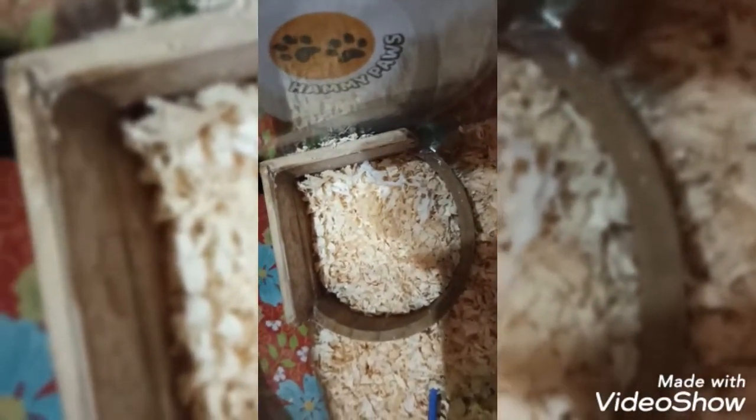So you can see it's very fresh over here. I will show you once it's wet. Once the hamster pees, it will get wet. So I will show you the wet picture also, then you will understand that we can get the potty training for our own hamster very easily. It's very simple. I will tell you later how to do the potty training.